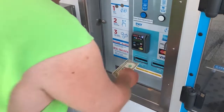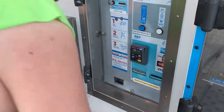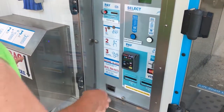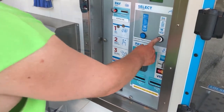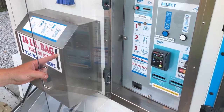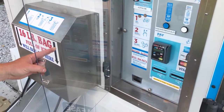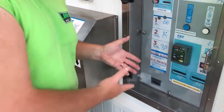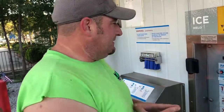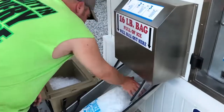Now we're going to show you the bagged ice and how cool this thing is, because I laughed the first time I did this. So here we go. First time I came to this place and put the money in, it played Ice Ice Baby, and I was dying laughing. So anyway, 16 pound bag of ice.